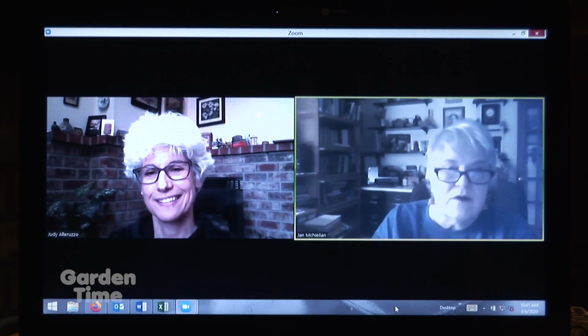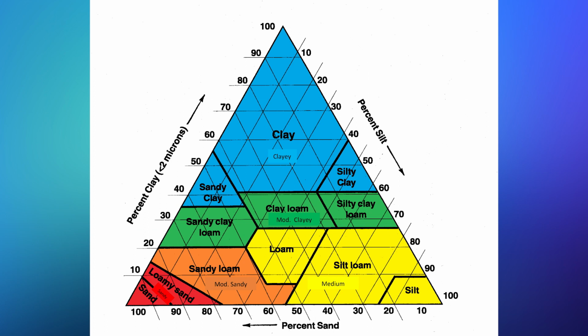And there's a soil triangle that you can take a look at, and based on the percentage in your jar, you'll know how much it is. Is it half? Is it a third? Is it a tiny bit, a fourth? And you can look on that soil triangle and know what kind of soil you have.